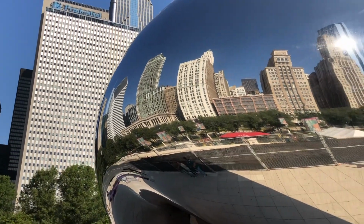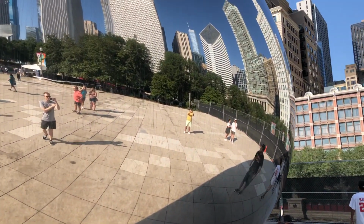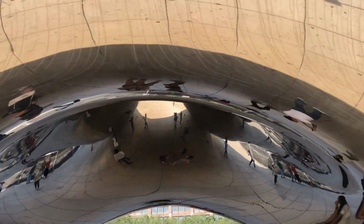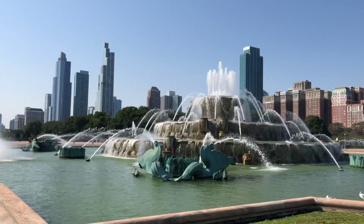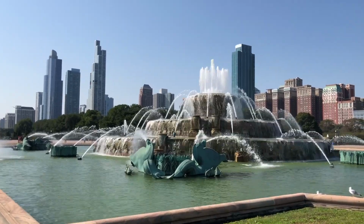It's made up of 168 stainless steel plates that are all welded together and then perfectly polished, so there's no visible seams. And you can walk right up and under this thing, and because of that, they actually have to Windex it twice a day, and then they even clean it with 40 gallons of Tide twice a year. In a short walk from there, you've got Buckingham Fountain, which is almost 100 years old, and the style was actually built to mimic the Palace of Versailles.